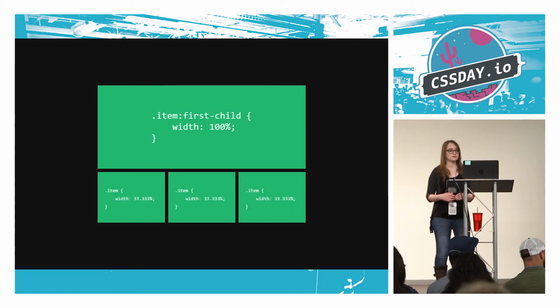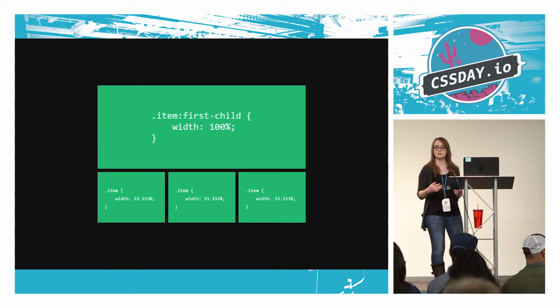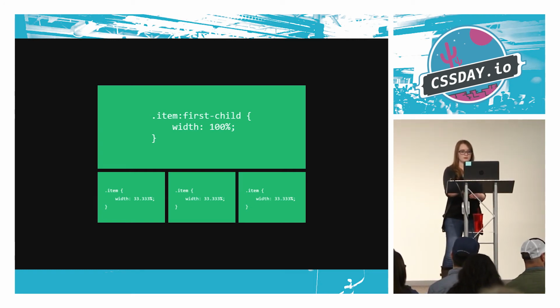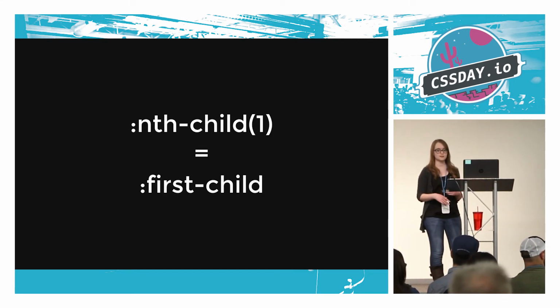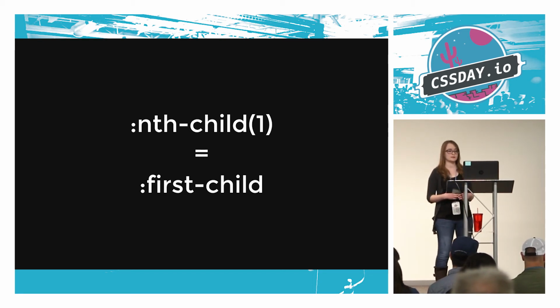So all we have to do is define in our CSS a width of 100% for first child, and maybe you want to make the font size a little bit larger in that case as well, to really call attention to that specific item. And first child is kind of a spin-off of nth child. There are a lot of these. There's nth child, nth of type, which is a little bit different, first child, last child. You can do all kinds of pretty cool stuff with just this one selector and its spin-offs.